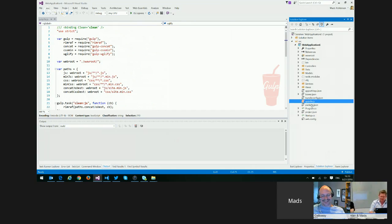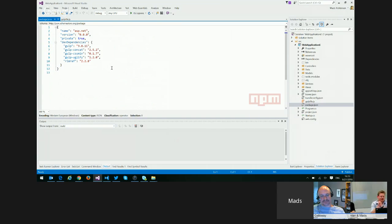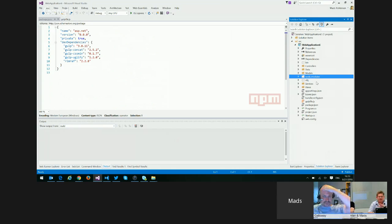Okay. So we have the gulp file and we have package.json. Package.json is where we install our npm packages, right? And whenever we install an npm package, we get node_modules. So this is the folder that's the 1,500 files and like 5 or 7 megabytes. Okay. So that's required to run the gulp minifier that we just saw.